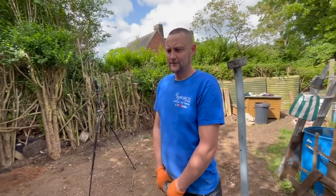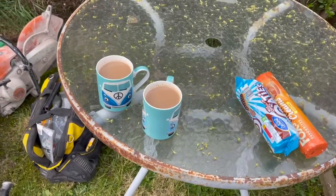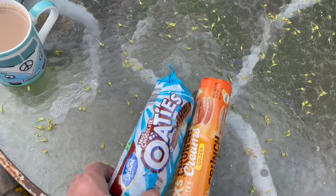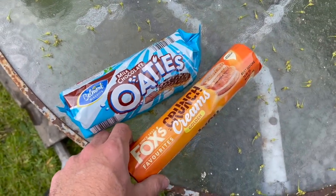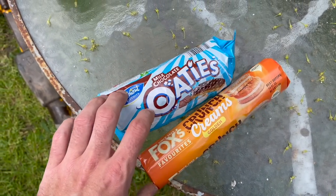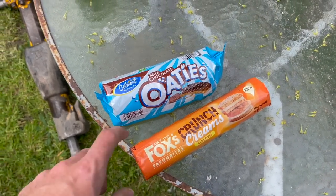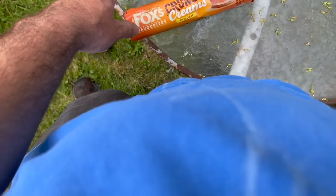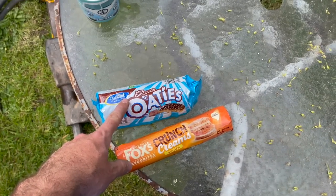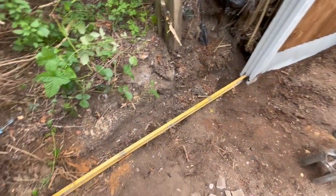Customer has brought us a coffee though, hasn't she, mate? And some biscuits. So we'll go and grab them. We'll show you what we've got. And then we'll crack on. Got a coffee, guys. We've got the Oaters. I love them. I actually love the Fox's creams as well. Which one do you prefer, Ant? Oaters. Both feeling good, to be fair. We'll crack them open though, even though we're on a diet. Don't look like it though. Speak for yourself.